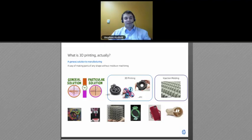It is a way of making parts of any shape without needing molds or machining. And machining is one of those traditional prototyping methods where you take a large block of material and then cut it into the shape you want. That's subtractive manufacturing. And this is essentially additive manufacturing, where you start with small pieces of material and push them together in different ways to make the material you want.